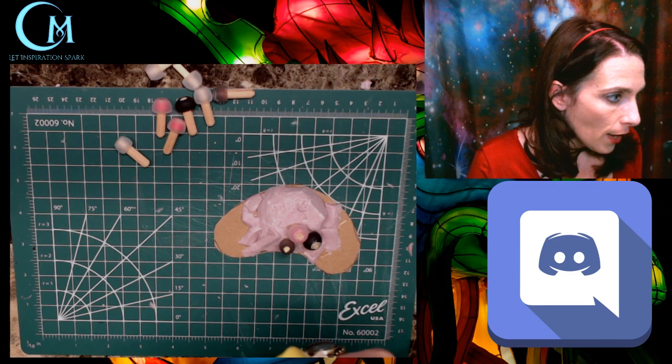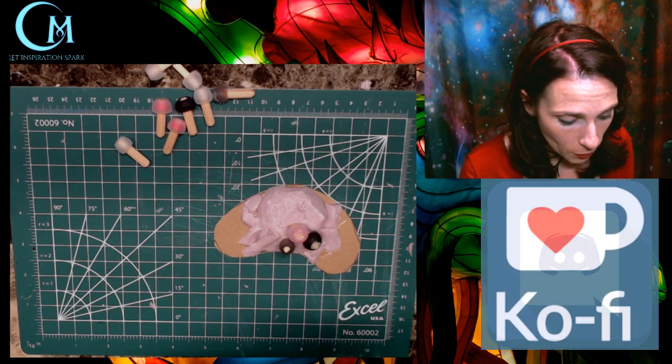You'd be amazed what Mod Podge can do. Especially this ultra stuff. It really does help.